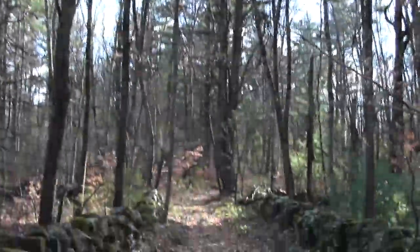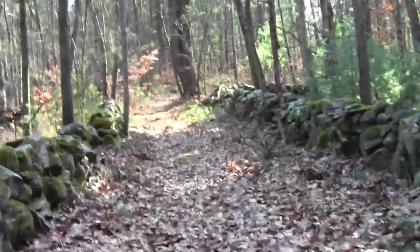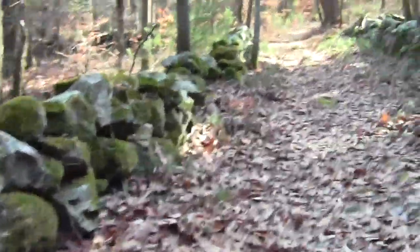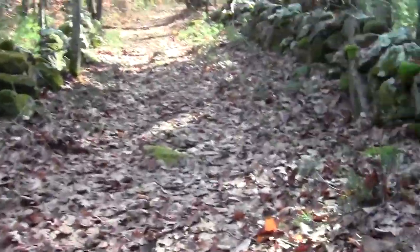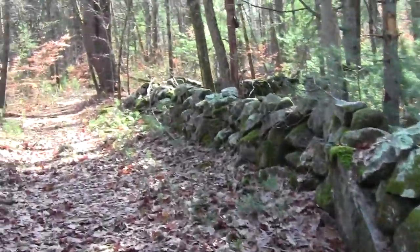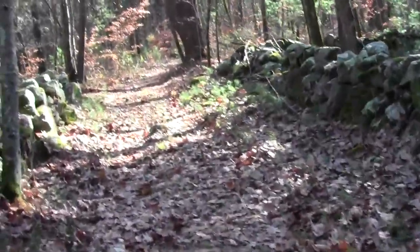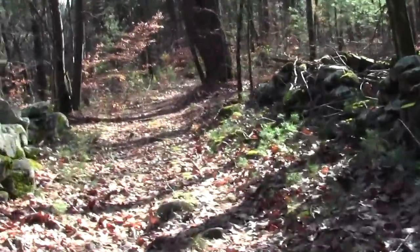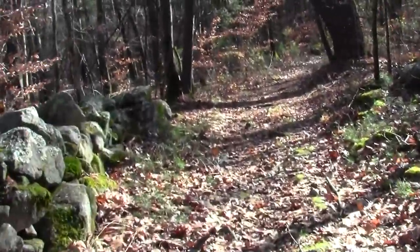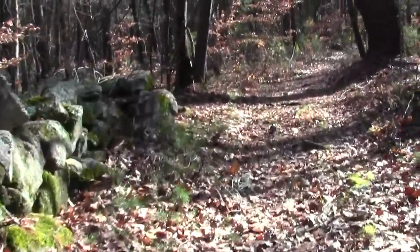There's a particularly huge white pine. Really elaborate old stone wall system. And that probably demarks the estate boundary, which we're passing out of around here.